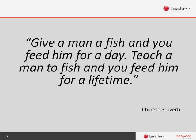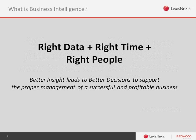So I'd like to just begin with that and then move right along to talking about what is business intelligence. Business intelligence is about providing, in this day and age, the right data at the right time to the right people. It provides better insight that leads to better business decisions, which results in a more successful and profitable business.